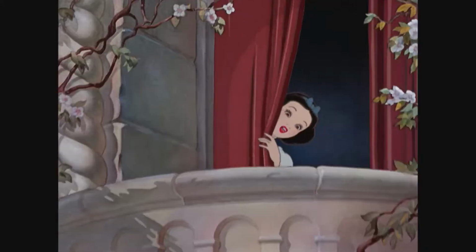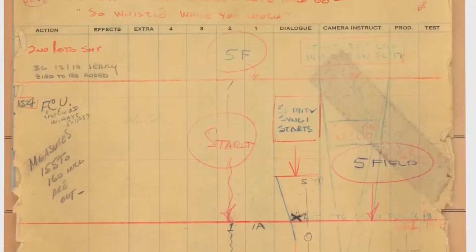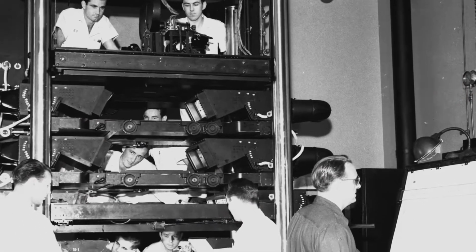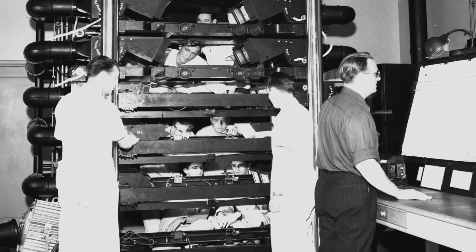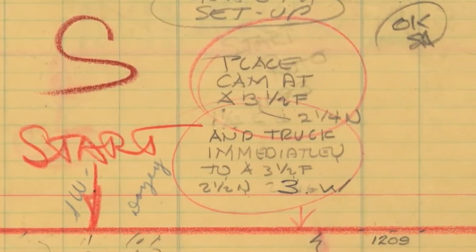The roadmap to that scene and how to put it together from a technical point of view is the exposure sheet. You have to remember that animation wasn't just the art of animation, it was also the technology of animation. It's artwork and technology in equal balance, and that was what was so brilliant about Walt Disney and his artists and technicians. They knew how to innovate, and one of the documents that really proves that is the exposure sheet, and it's really a treasure map to a lot of information about this scene that you may never have known.